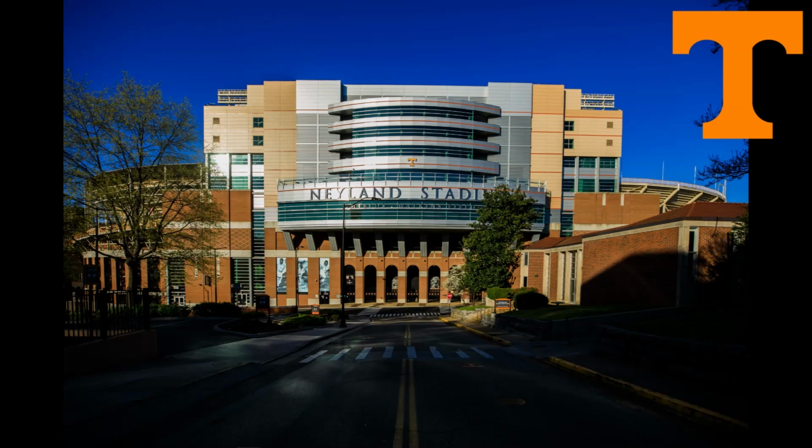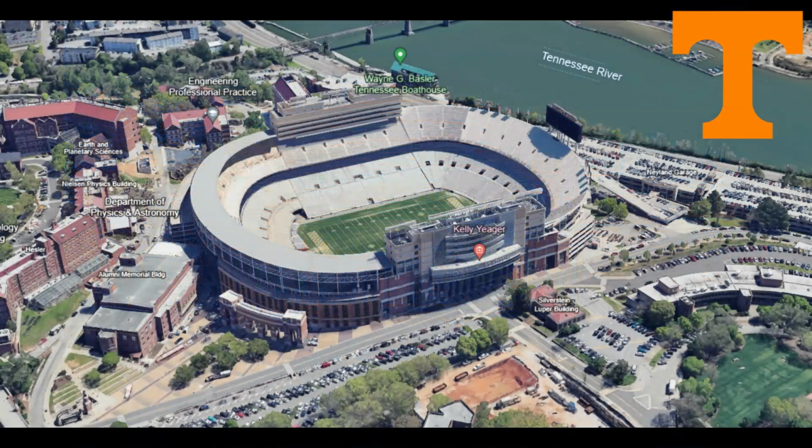Beyond football, the stadium also serves as a hub for the community, of course fostering spirit and bringing together fans from across Tennessee and beyond to cheer on their Vols as well. Beyond the gridiron, Neyland Stadium also plays a vital role in the university's cultural and social fabric, uniting generations of students, alumni, and locals in shared pride and passion.